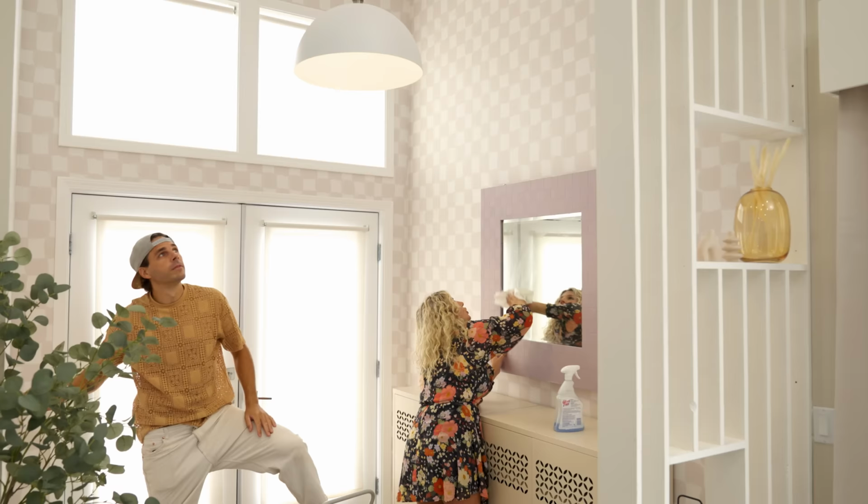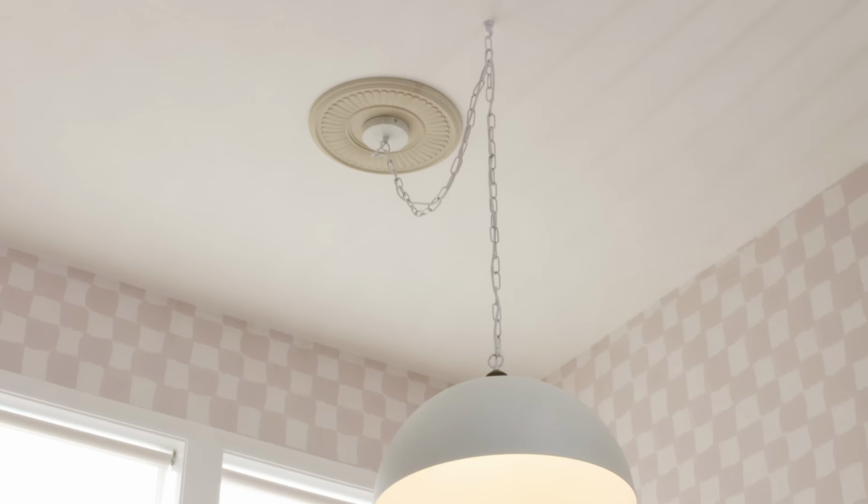Look at how good, it looks so good. So this is just a simple pendant I found. I really like the kind of clean, modern look to it. I liked the chain. I knew I wanted to swag it up and over a little bit just to maximize the square that I was establishing in that entryway. And the ceiling medallion adds some beautiful, ornate elements, kind of juxtaposes the simplicity of the fixture.